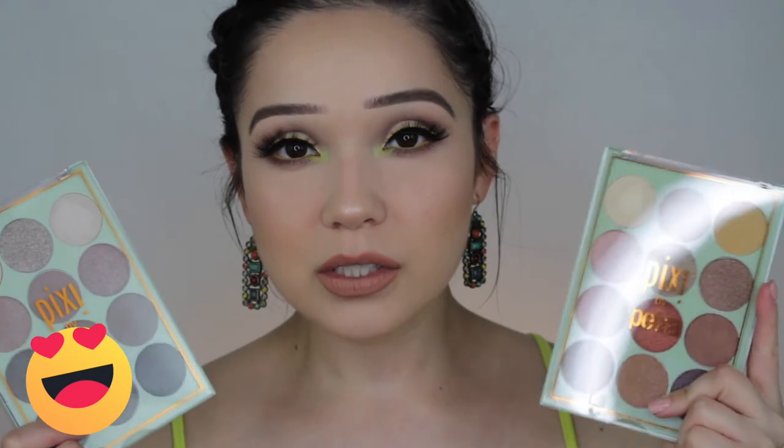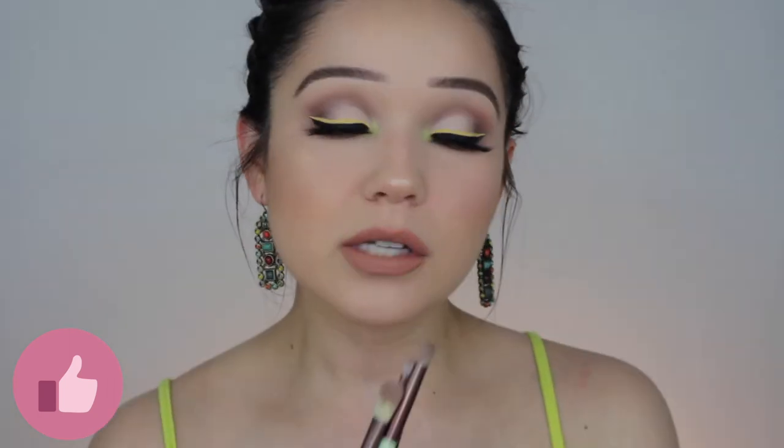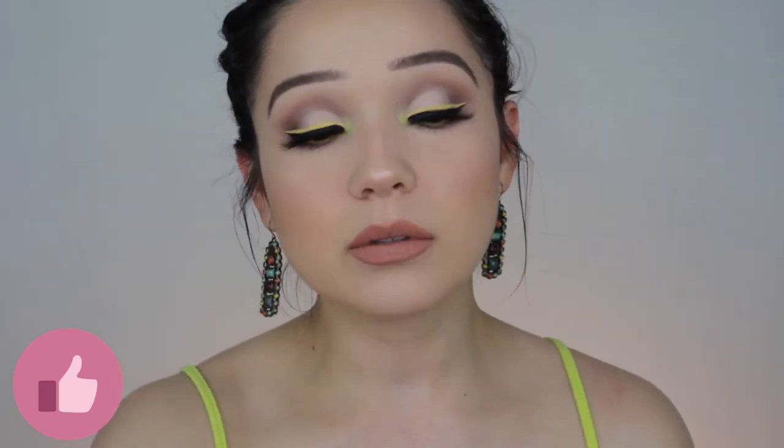Of course, these Pixi palettes are awesome. This is the first time that I officially use these. I have used the other palettes, but I really enjoy them. Their metallics and foils are really nice and their mattes are always nice. So definitely check out Pixi. I really recommend them. I've talked about these eyeliners before.